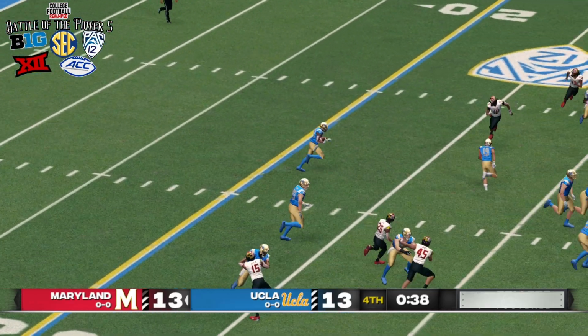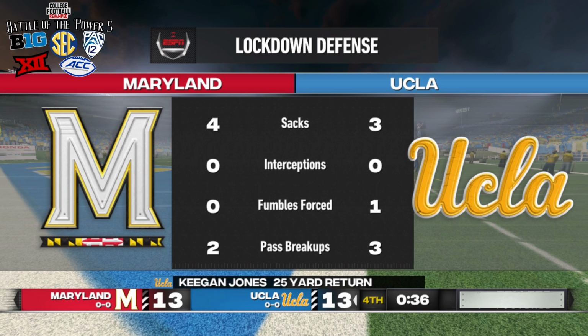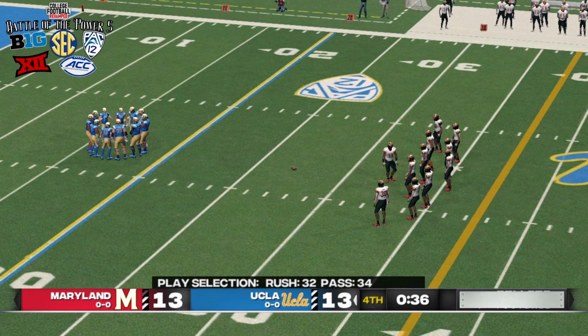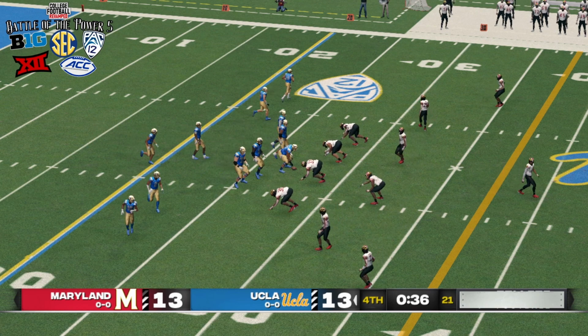Turn it from the three. And down he goes at the 27. Yeah, this has just been a classic defensive battle all game long. I've been so impressed with both these defenses, especially the defensive line. They've been stout against the run. They've gotten pressure on the quarterback. It's made it tough for either one of these offenses to put up any points.